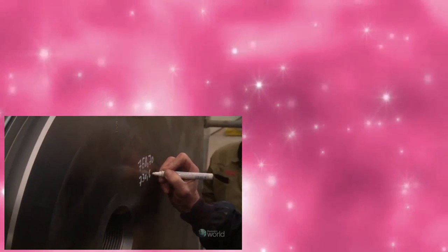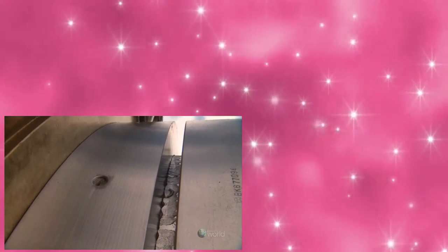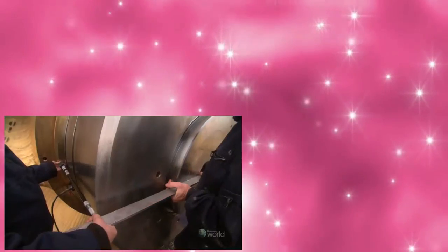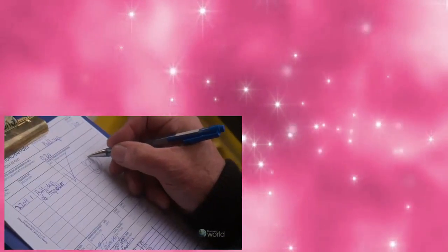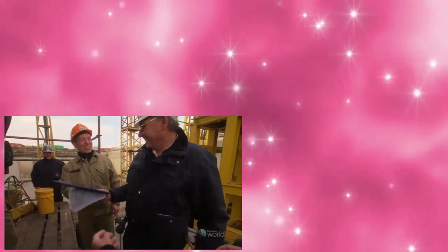The next day, the prop is pulled the final few millimeters up the shaft, under extreme pressure. It's a nail-biter. That's why the inspectors are here. One misstep could damage everything. But today, Soren hits a home run. Oh my god.